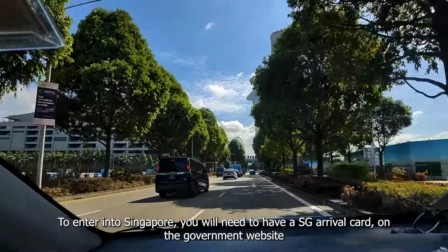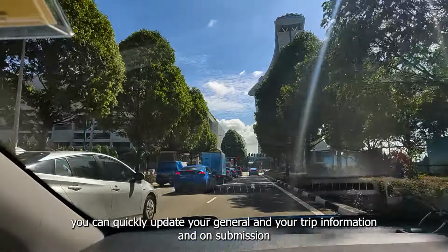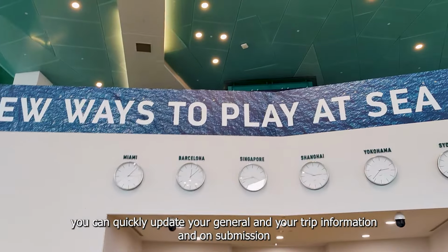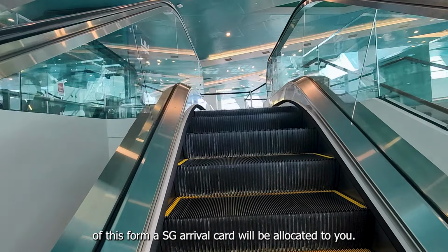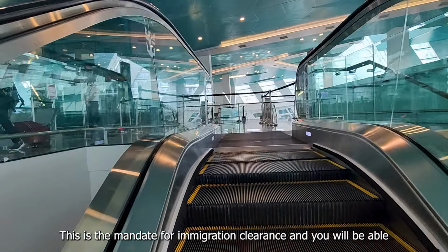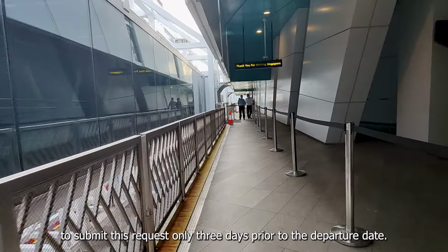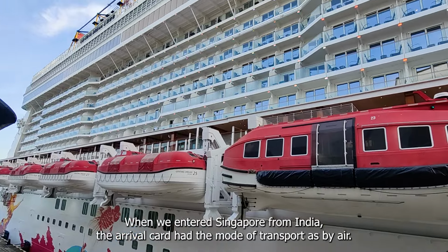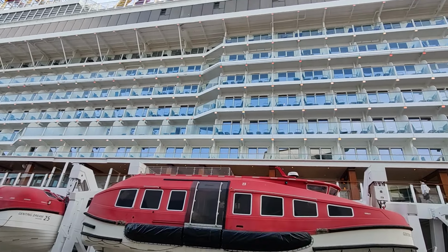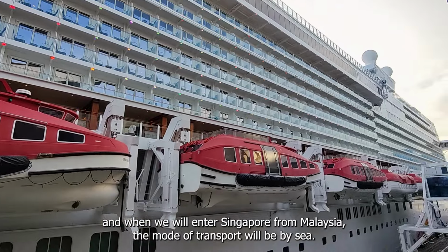To enter into Singapore, you will need to have a SG arrival card. On the government website, you can quickly update your general and your trip information. And on submission of this form, a SG arrival card will be allocated to you. This is mandated for immigration clearance, and you will be able to submit this request only 3 days prior to the departure date. When we entered Singapore from India, the arrival card had the mode of transport as by air. And when we will enter Singapore from Malaysia, the mode of transport will be by sea.